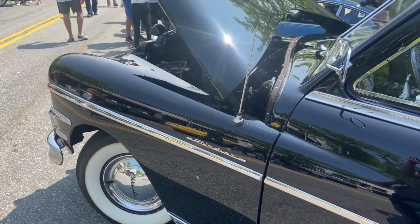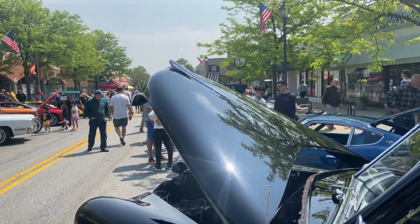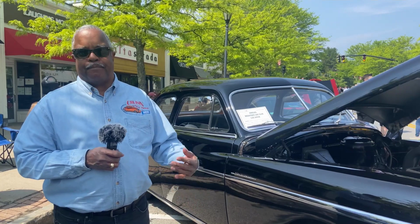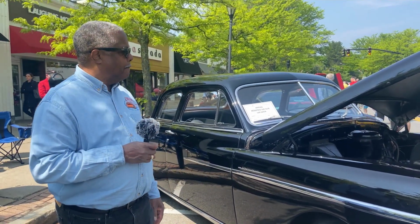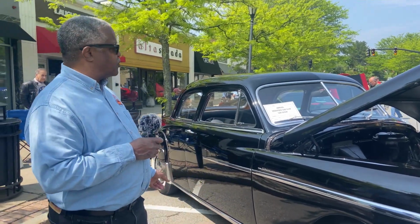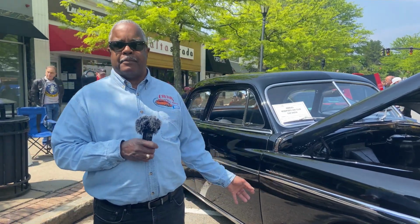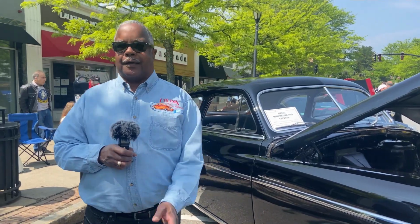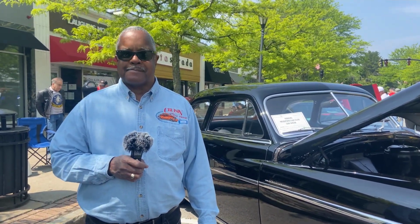My first car was a '51 Dodge that my father had the whole time I was growing up. So this was my brother's car, and my father was always into Chryslers. So my high school car, the '51 Dodge, was the same body style, black 2-door club coupe. So when this came available in the family, it was like, I don't want another car. I want this car.